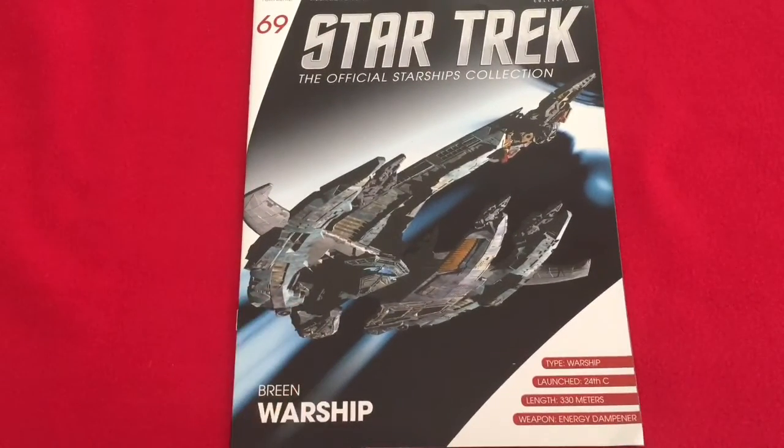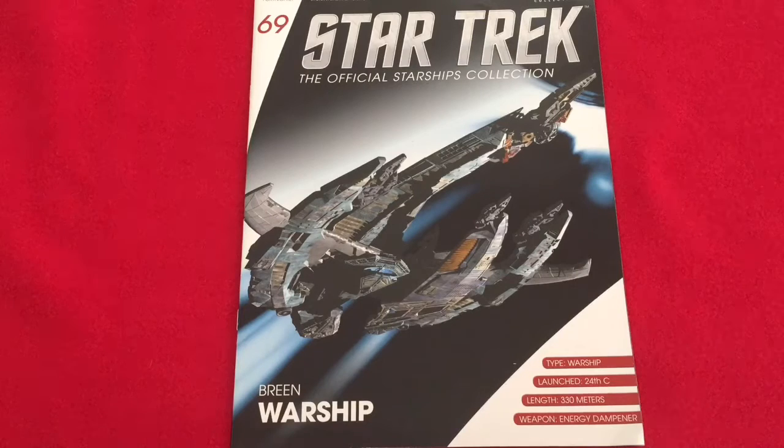Alright, so here it is, issue 69, the Breen Warship. Really neat cover art there, showing the underside of the ship. Looks really awesome. It is considered a warship launched in the 24th century. Sorry, I was going to say the 22nd. It was launched in the 24th century, 330 meters long, and it has energy dampeners for weaponry.